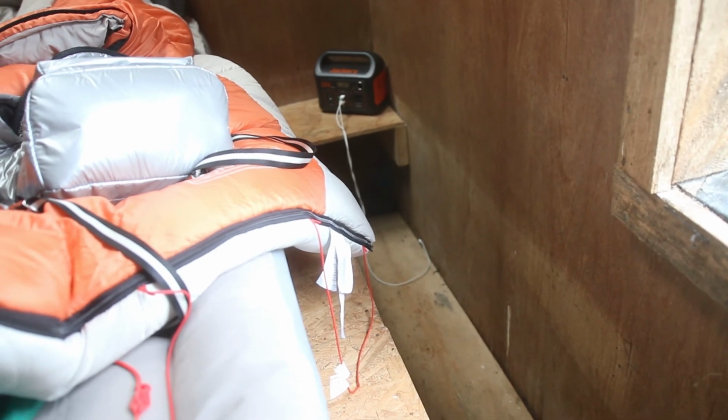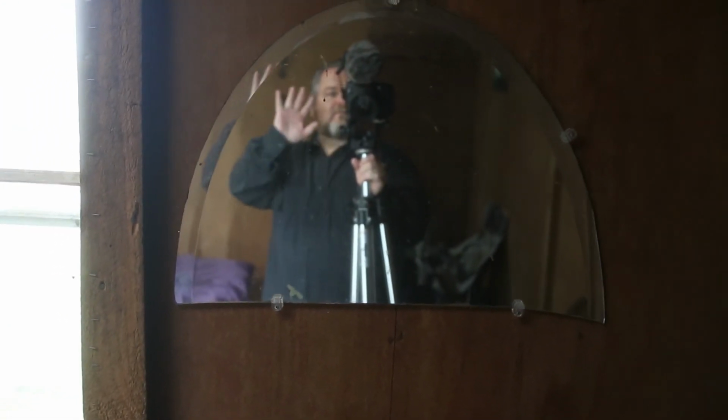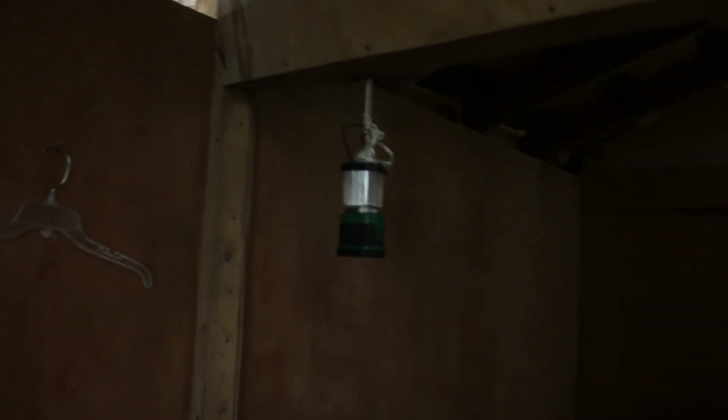With the Jackery in the corner because there is no power at all in this cabin. It's completely primitive. And then there's the mirror. A place to hang your shirt on some nails. And Mr. Fish has his lantern in here. There's something creepy happening here. What is this? What's going on here?